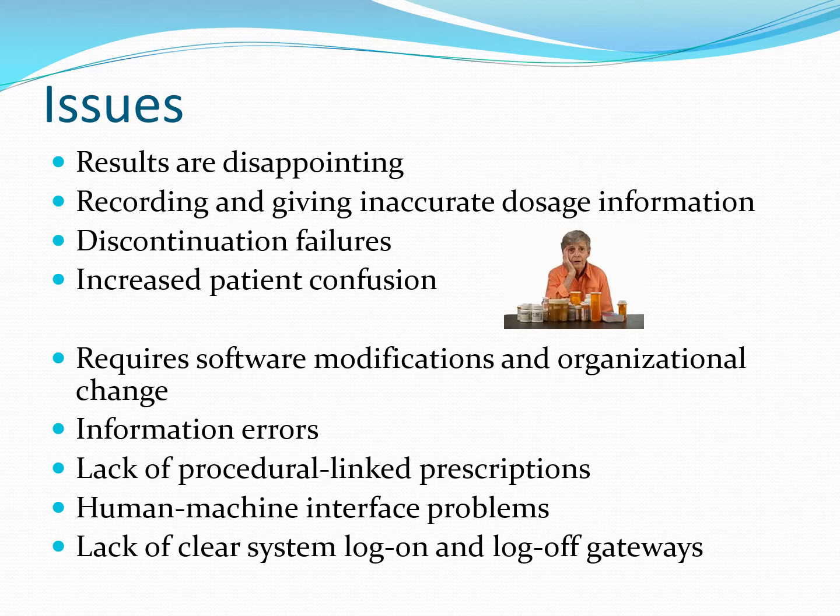Another technical fault is the lack of procedural link prescriptions to ensure each medication is connected to a medical test. Patient confusion denotes the presence of human-machine interface problems. The use of small fonts and the same colors increases the probability of selecting the wrong drugs or patient files. The incidence of patients receiving the wrong medication or dosage amount may be associated with the lack of clear system log-on and log-off gateways.